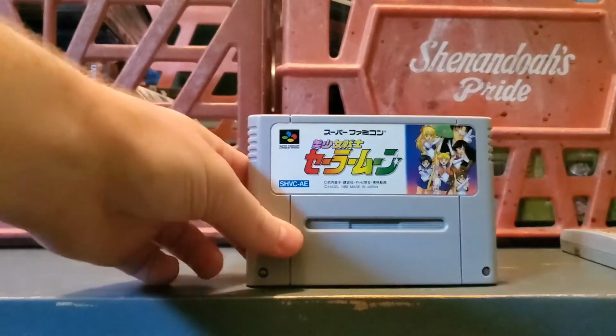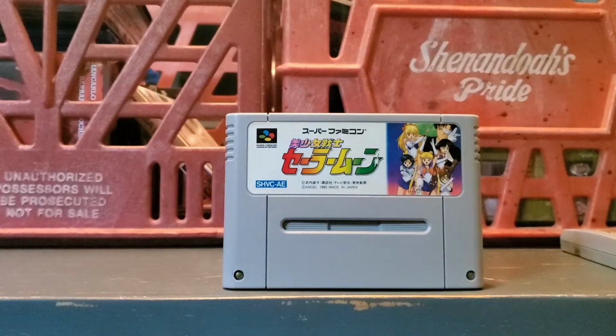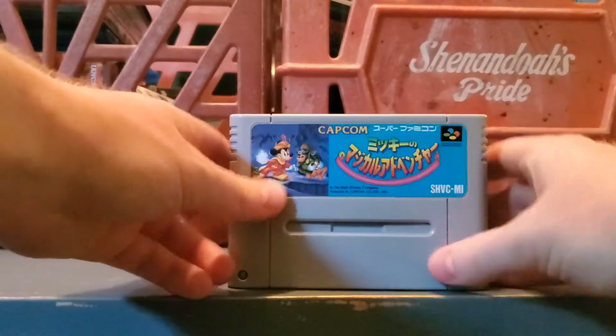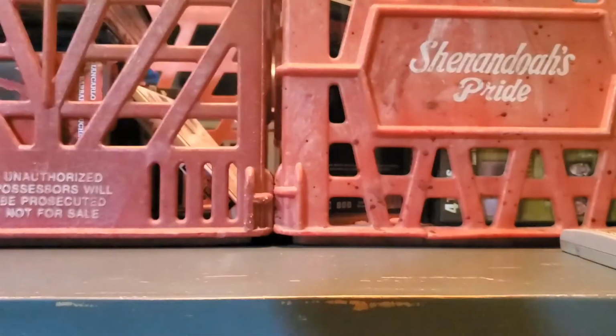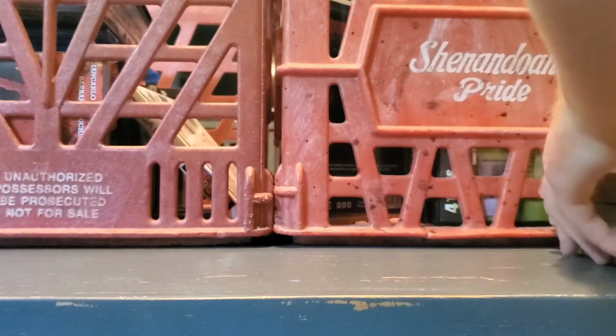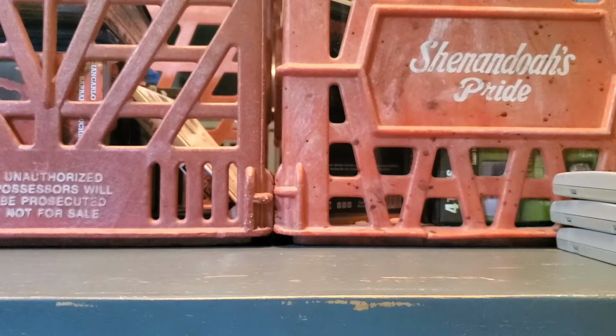Well, here is the prequel to Sailor Moon R, and that's just Sailor Moon. Fun game. Both of those games are serviceable beat-em-ups, and for fans of Sailor Moon like myself, they're good fun. And then, of course, I already showed Magical Quest. I only have the first one. I need to get the second and third one here soon.